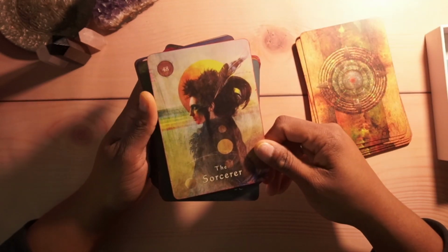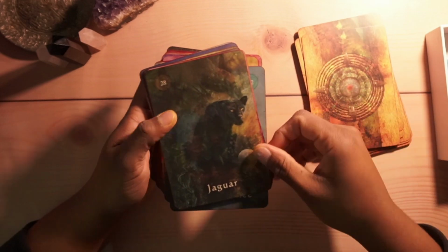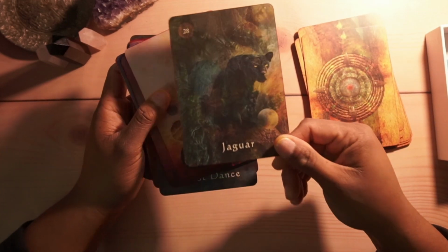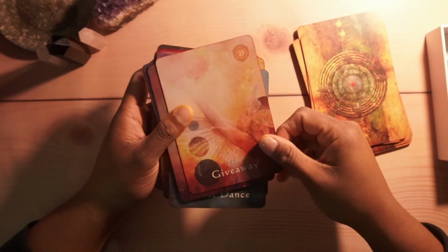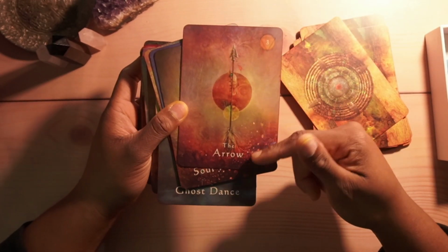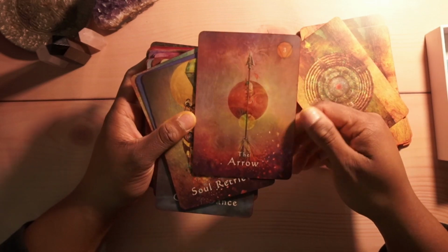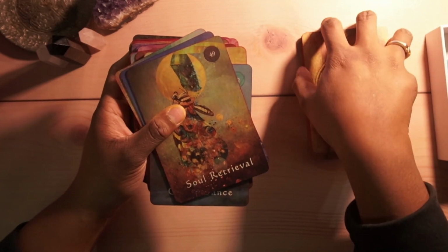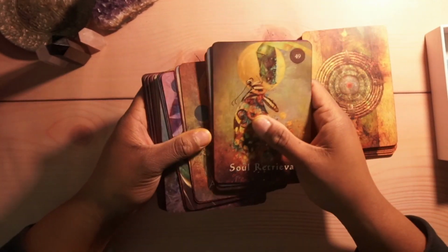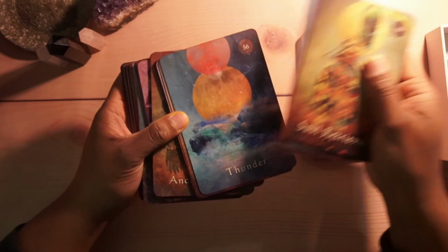Coyote, sorcerer, jaguar, which is one of my favorite animals. Okay, so that's it. I'm just like, arrow. I would think that it would mean fast pace, something quickly happening. Like, I don't know. But yeah, I definitely have to reconnect. Really study these words and what they mean.